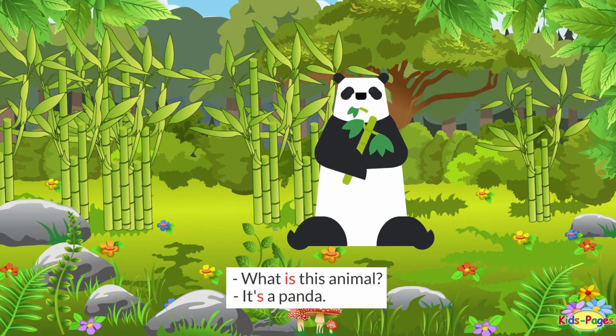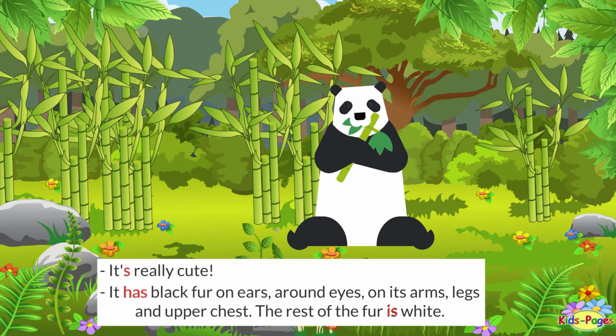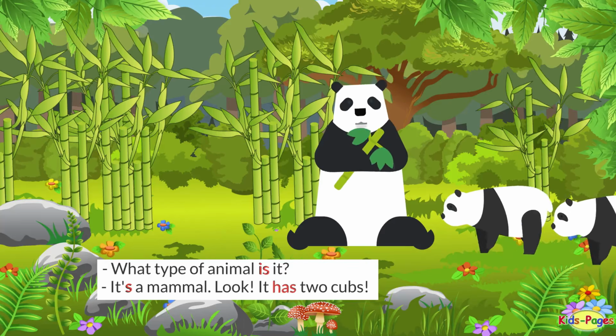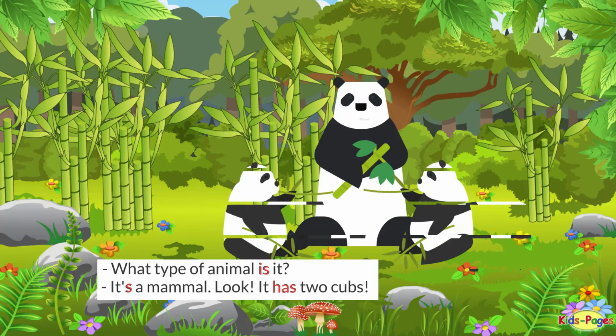What is this animal? It's a panda. It's really cute. It has black fur on ears, around eyes, on its arms, legs, and upper chest. The rest of the fur is white. Where does it live? It lives in bamboo forests, in China. What type of animal is it? It's a mammal. Look. It has 2 cubs.